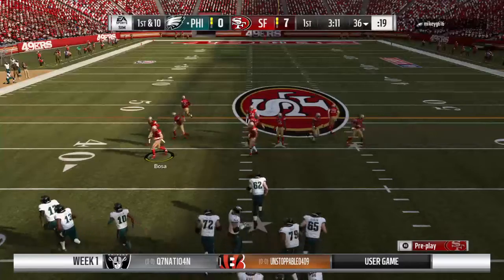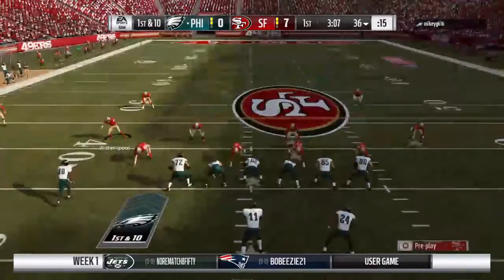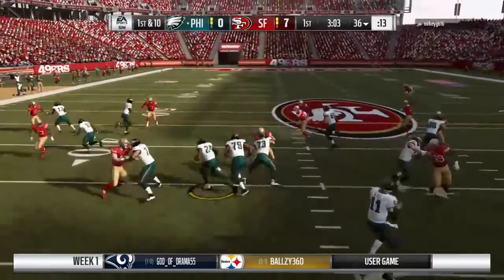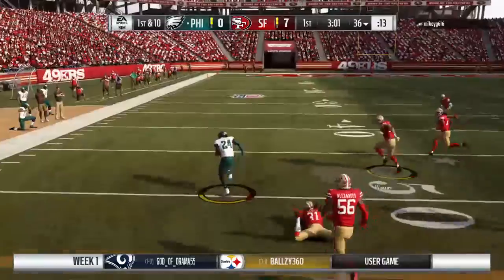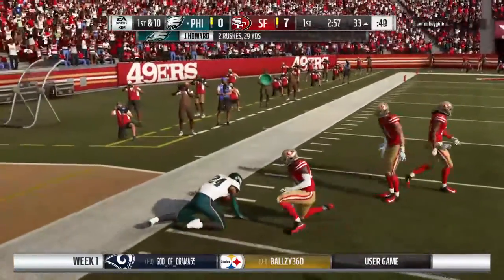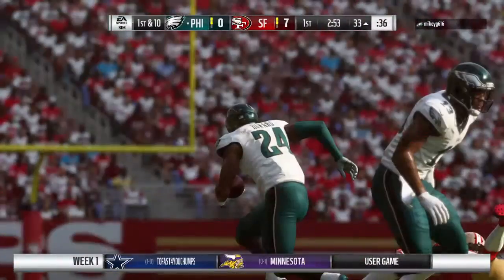So from the 36 now, 1st and 10. On first, they go right back to Howard. Room to run past midfield. And all the way down to the 33-yard line. 31 yards there and a first down.